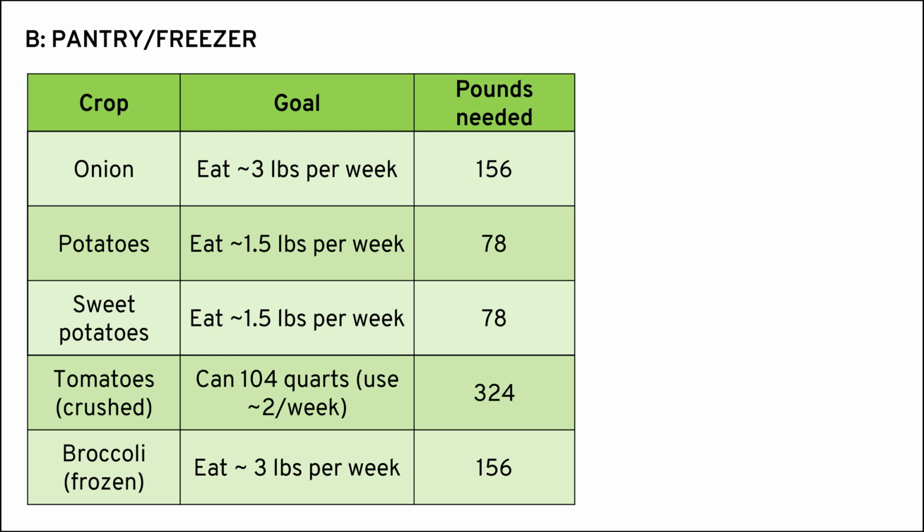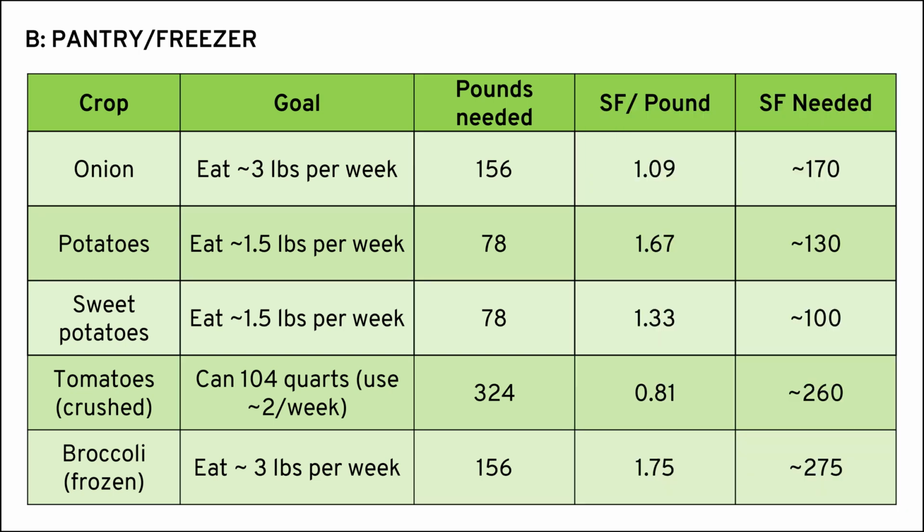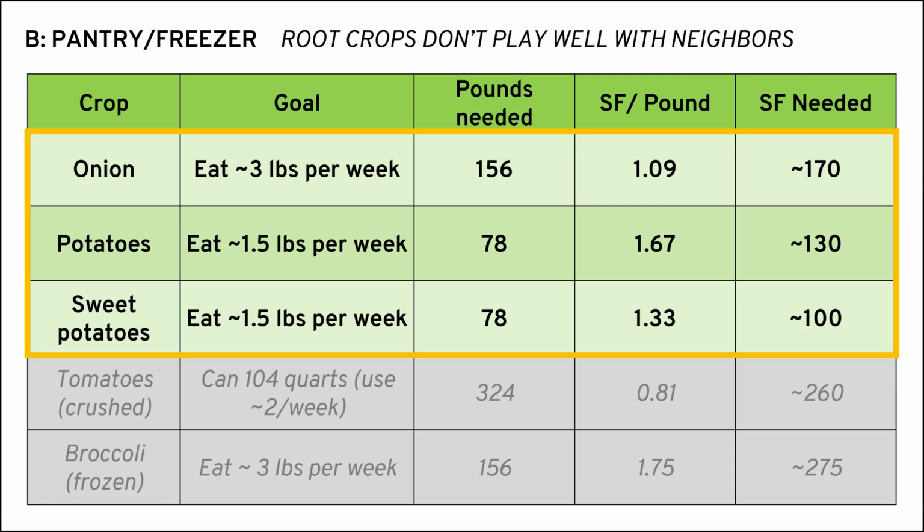For each of these crops, I went through and added up how much of this my family eats in a week, and then I've expanded the table here to show what it would look like if I wanted to grow all of that myself. I've used the square feet per pound of average production on these vegetables, pulled that from the USDA, and I've translated that into the square footage required if I was going to grow all of it myself. I've grayed out the tomato and broccoli for a reason. These can be grown amongst other things.